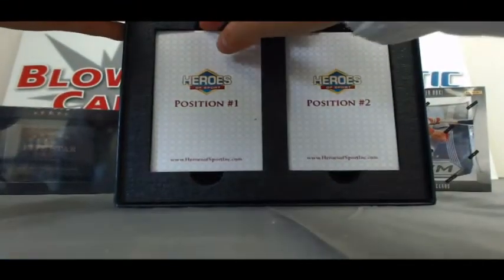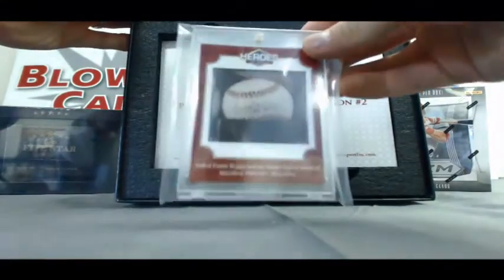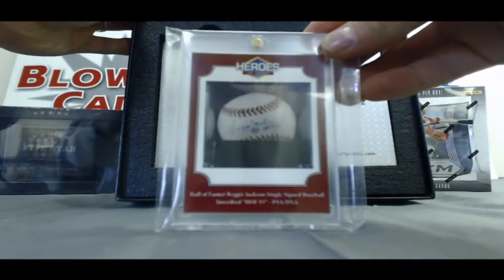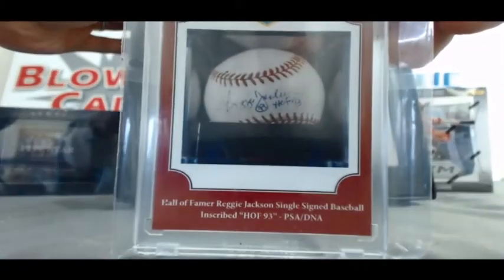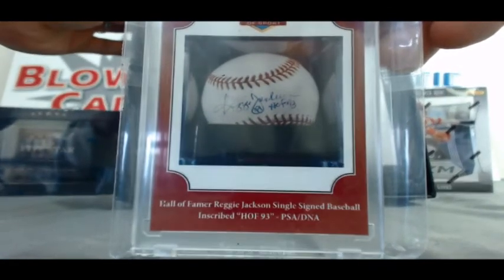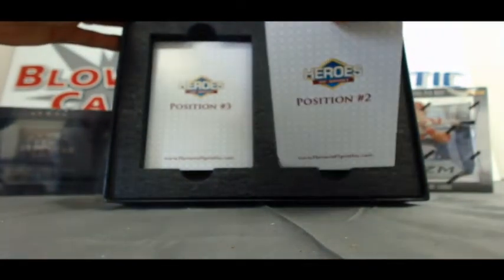All right. So, position number one. Start off with, ooh, that is very nice. Hall of Famer Reggie Jackson, single sign baseball inscribed Hall of Fame 1993. That is PSA DNA certified. All right, good start.